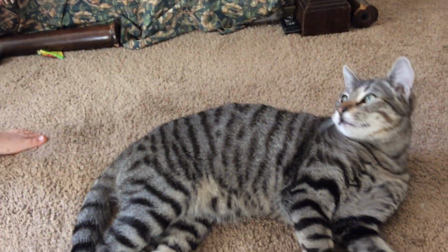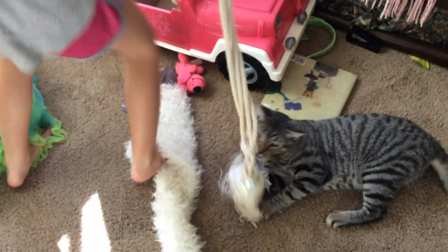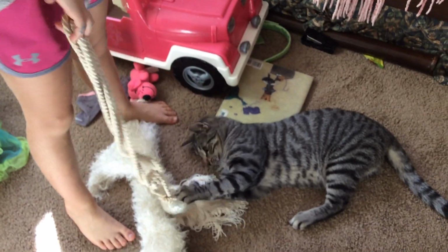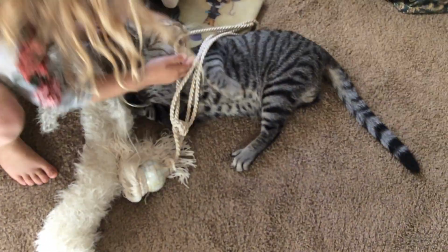Oh my god, what am I doing? Whoa, where you going? Oh, I'm trying to get it. So cute. I'm a kitty, and I love playing. Go get it. I fell. Sorry, guys. I'm a kitty, and I love playing. Woohoo! Oh my god, no, don't wait there. Well, no biting.